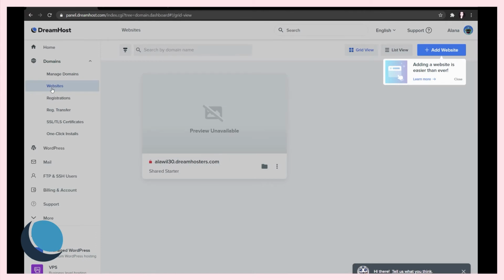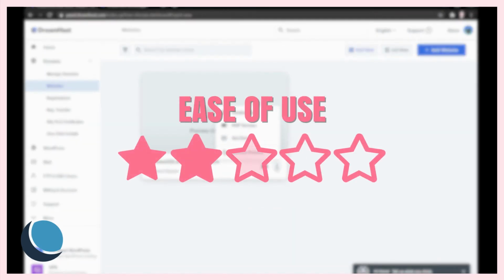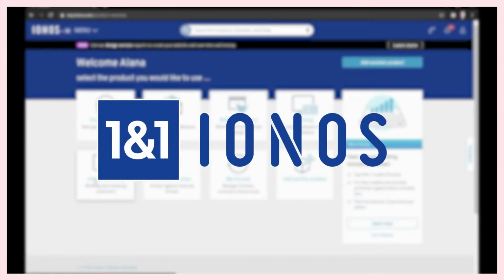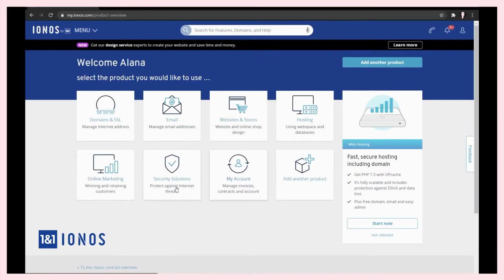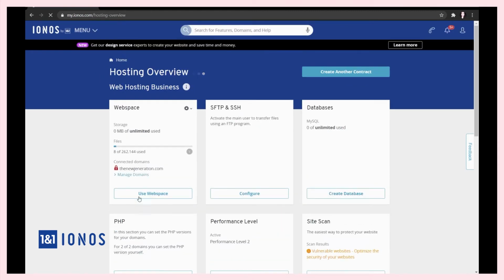From there, it's fairly intuitive. You click Websites, and then over to the right, My Files is easily identified by a nice folder icon. Finally, let's look at Ionos' customer portal. After signing in, the hardest choice you have to make is choosing the correct card, but hosting is a fairly obvious choice. The next page offers many choices, but WebSpace probably makes the most sense. Once there, you're good to upload your site.